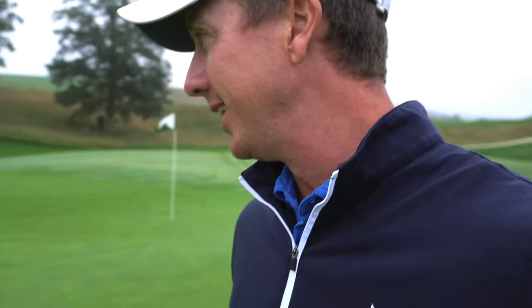Nice. That's two monster up and downs back to back. Let's go. Remain at one over on to number six. And this course does not let up. 513 yard par four, plays pretty straight. You're not gonna be able to see the green from the tee box because of the fog, but it's kind of cool out here playing in this fog. I'm loving the vibe.